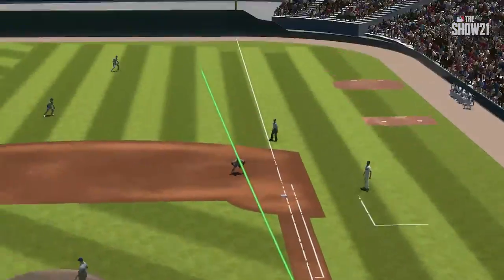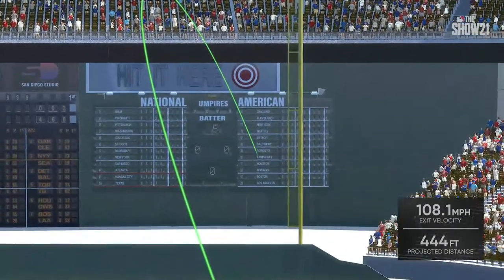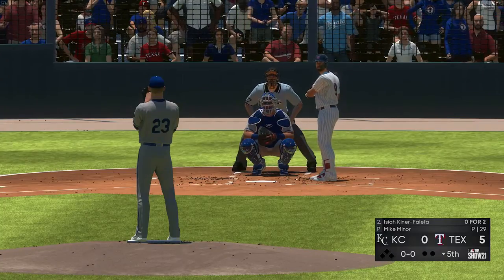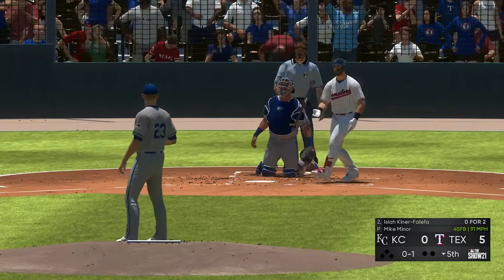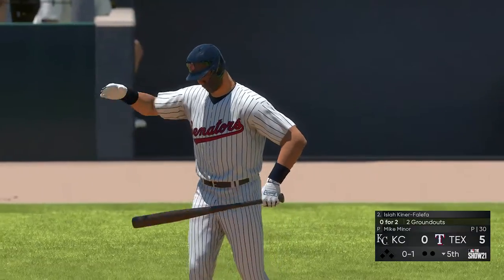Man, this has been a rough one for this guy so far. That's the third homer he's allowed today. He better start keeping the ball down in the strike zone, or that total might continue to rise. Into the box, Isaiah Kiner-Falefa. And on the first pitch, he grounds foul. He's 0 for 2 in the ballgame so far.